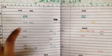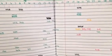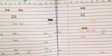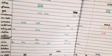And that's why I had the green for on target, yellow for borderline, and red for off target. Just saying, hey, you're doing good, you're under budget. Oh, you might want to check that out. You're about to be over budget. Oh, now you're over budget. So that's how I use it on here.